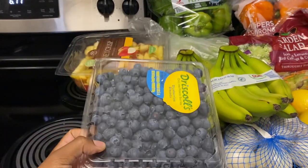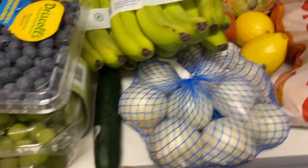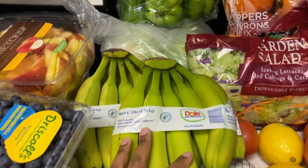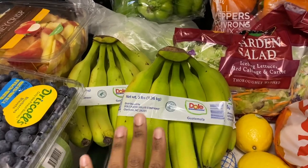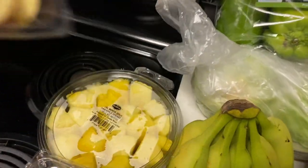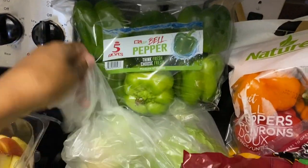We got this big thing of blueberries because Polo likes to eat blueberries as well. We got some grapes, cucumber, some onions. We got bananas. They're pretty green right now, but hopefully by tomorrow they're good because the girls really like bananas. That's why we got two packs of bananas. We got apples, pineapples, and some green peppers.